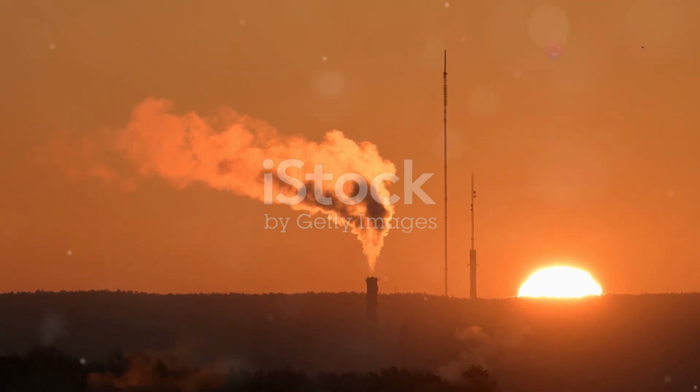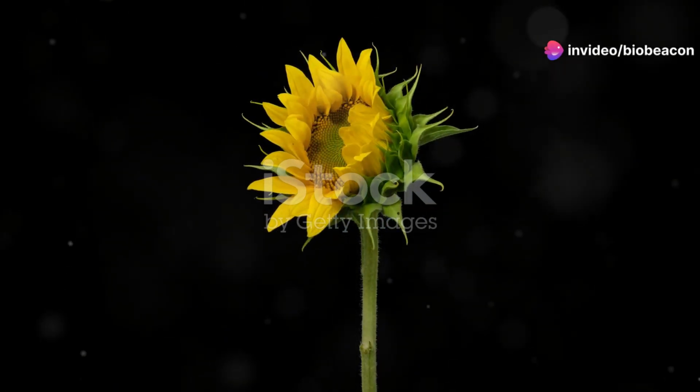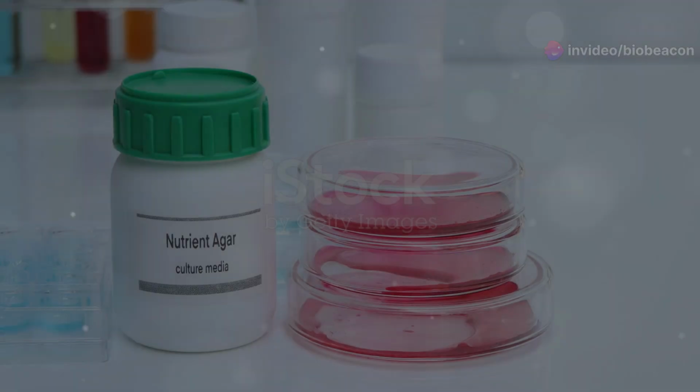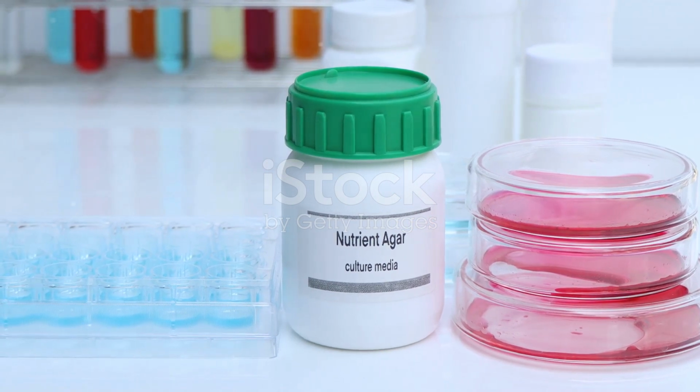Circadian rhythms aren't just limited to humans. Plants, for instance, open their leaves to capture sunlight during the day and close them at night. Even bacteria and fungi have circadian rhythms, showing just how fundamental these processes are to life on Earth.